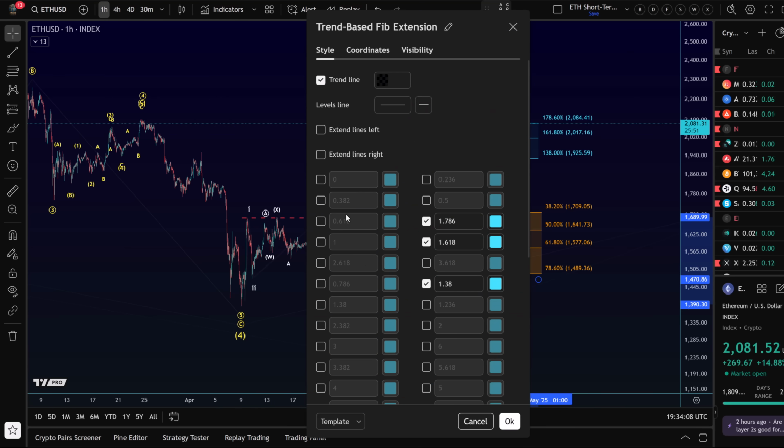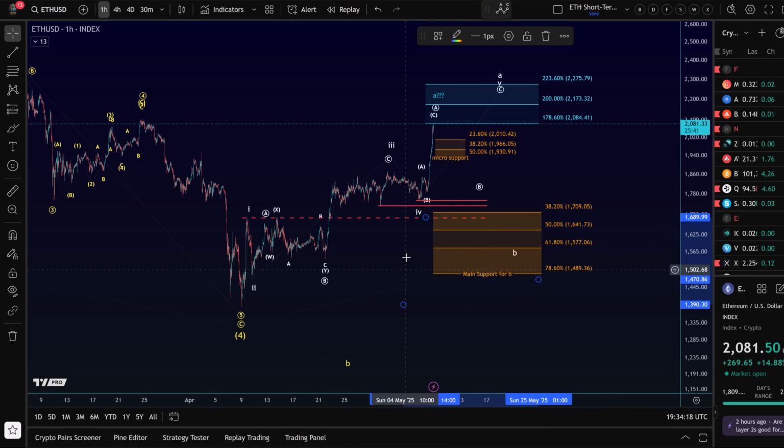But do we have to stop here? No, of course not. I want to show you what the next levels would be in case the price pushes higher more directly, because that's important to understand. The next levels would be 2,173 and 2,275. But obviously, we've already reached all the levels that we need to reach in 5 waves. So it's not a guarantee, but that is exactly why we track micro support for a potential upside impulse in a C wave.